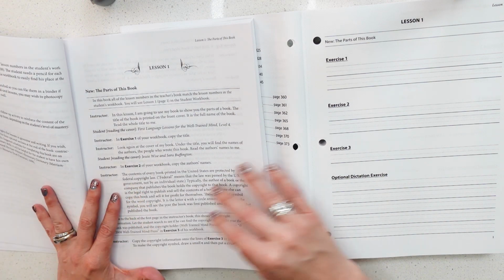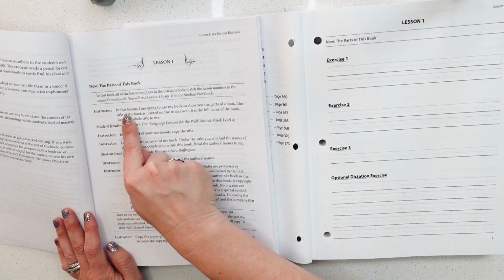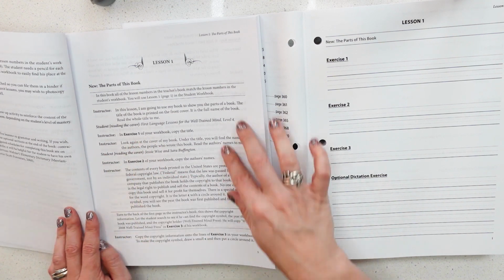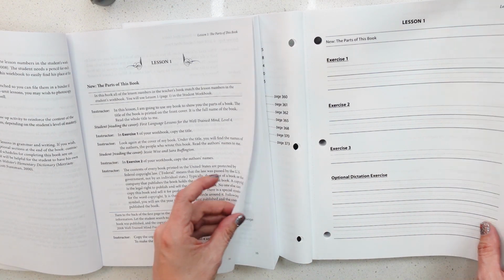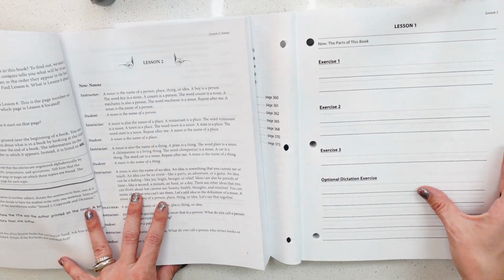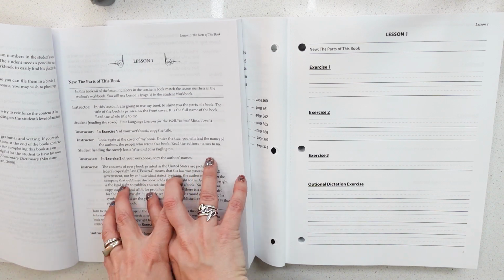Okay, so here's how it works. This is what the teacher does, and it literally tells you, the instructor says this, and then you're waiting for the student to say this, and then the instructor says this, and then you're waiting for the student to say this. It is a script. It is spelled out for you. It is 100% of what you should do. And then the student just follows along. So the student's book is much less busy and intense than the instructor's guide. The instructor's guide, again, is a full script.